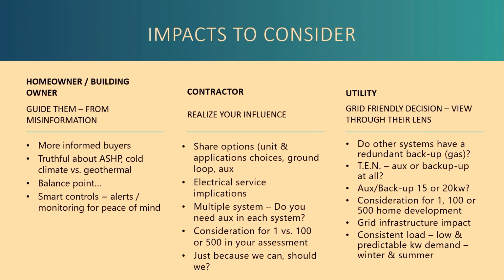And I'm probably preaching to the choir, but so many times geothermal is not even brought up in the conversation. So we have to be the ones to present that. We have to be the ones to present the correct information. And again, electrical service implications.